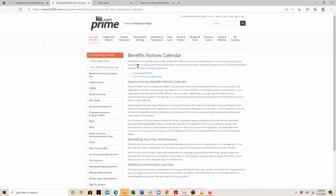Benefit Notices Calendar provides bottom-line information on key required federal notices and filings for group health plans, including who must provide them, who must receive them, and when notices are due.